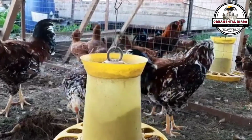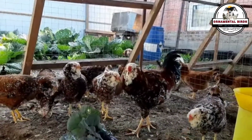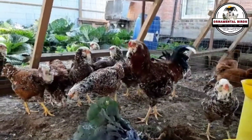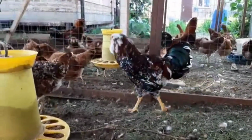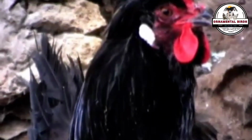The Orloff's brooding instinct is moderate. They rarely go broody, which is an advantage for those looking for a consistent, albeit low, egg production. These chickens begin laying eggs around 7 to 8 months of age. Their late maturity and focus on their cold hardiness make them an impractical option for poultry keepers seeking efficiency in laying.